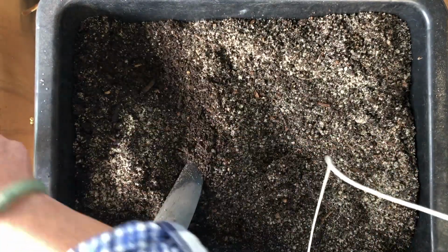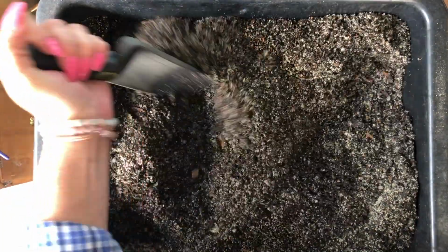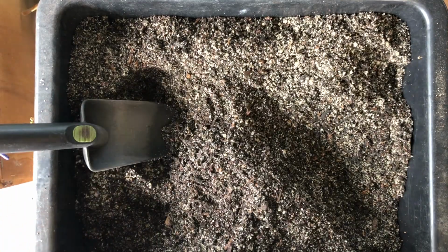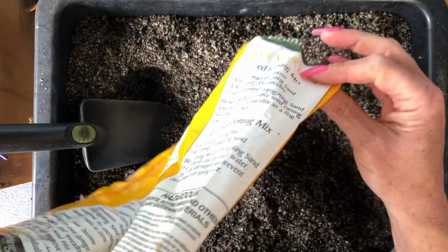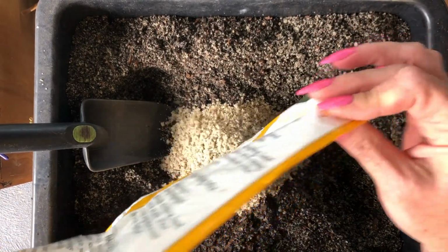But here's my rubbish bin, way over there. Okay. So yeah, just like that. I might put a bit more in actually. And it's really about cost for me. I don't want to waste costs buying all that crap.